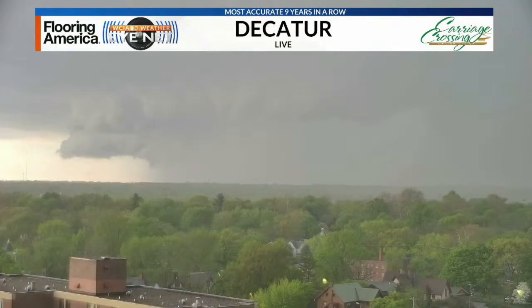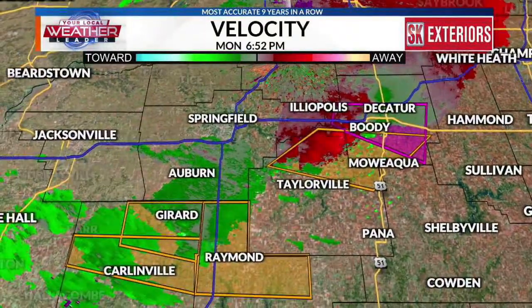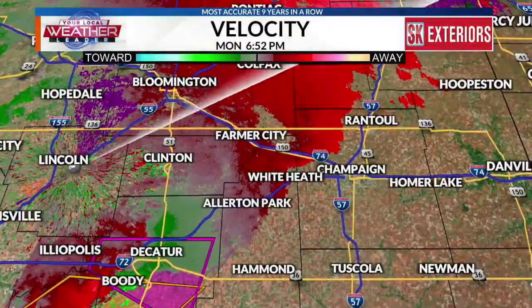Jack, if we can bring up radar full, I want to check on that northern Christian County storm, and then I also want to check on the Montgomery County storm. Something has my eye, and I'd like to do a little radar analysis of that on the wall, and then we'll let you talk more about that if we can.